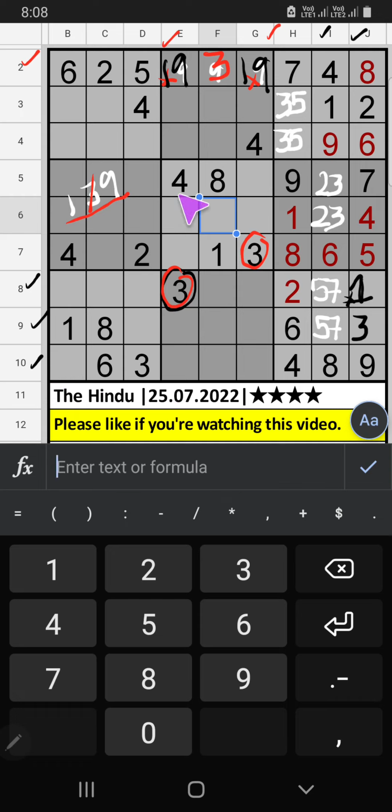9th row, 10th row, column F, we have 8. So 8 can't come in these cells. Then 8 is confirmed here. 9th row, 10th row, we have 6. So 6 can't come in these cells. Then 6 is confirmed here. Column B, column D, we have 4. So 4 can't come in these cells. Then 4 is confirmed here.